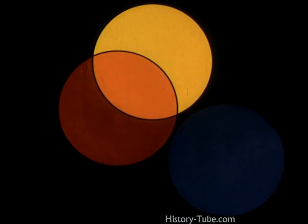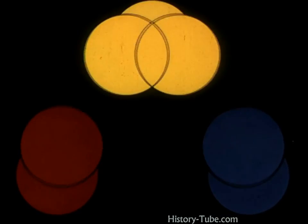That is why we are able to see mixtures of 2 color rays as one color. We don't need green light in order to see green. And we don't need orange light to make us see orange. Mixtures of blue and yellow light and of yellow and red light will create green and orange for us.